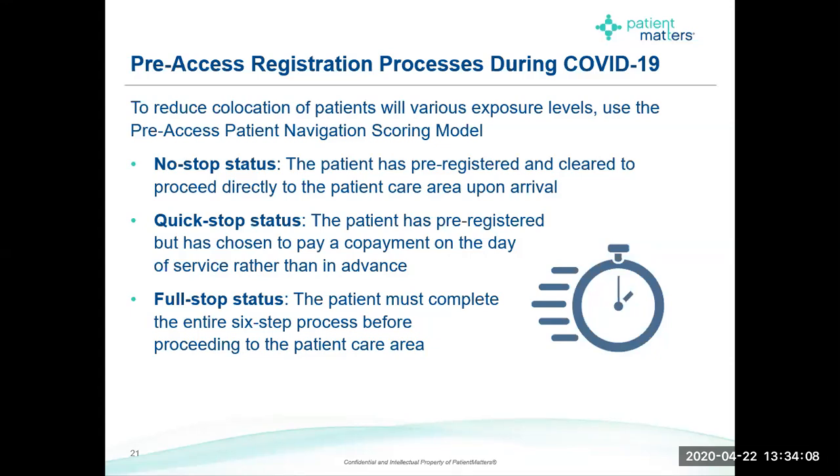So patients, unlike those of us who are working on the provider side at a hospital in a hotspot, we may be fully PPE'd. The patient is just coming as they're coming. So their exposure is significantly higher versus our own. So we want to make sure, is there a way to use the pre-access service center? Can you route them to their care destination and not have them co-located in a very large lobby with hundreds of people? A quick stop is just one step below.